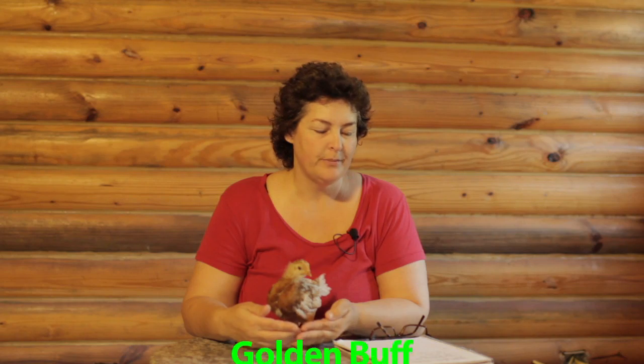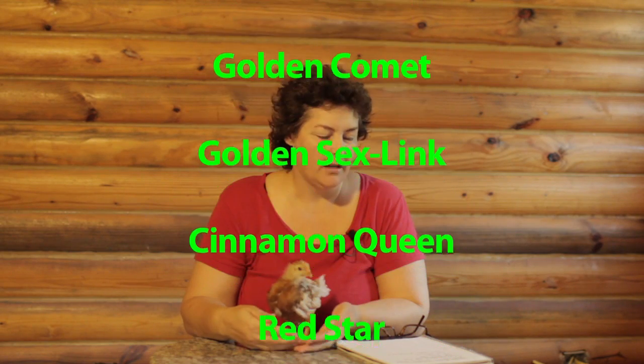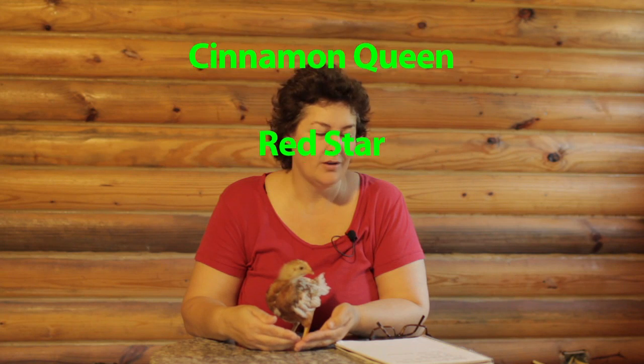Let me read all the different names you might find this hen under when you go to purchase them. It can be called a golden buff, a golden comet, a golden sex link, a cinnamon queen, or a red star. I don't know how it got so many names, but all I do know is this is a very popular egg layer. It's on the small side. When it's mature, it will only be 5 to 6 pounds. So this little hen will be smaller than the other two I showed you.